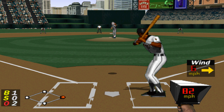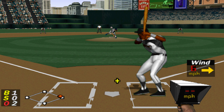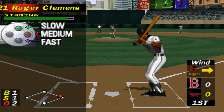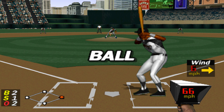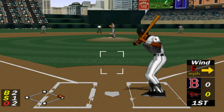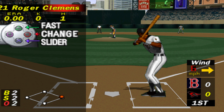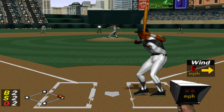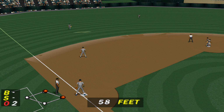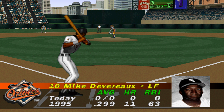One ball, no strikes. He's ready. Count 1-1. Here's the pitch. Two balls, one strike. Here's the pitch. The count, 2-2. He's ready. It's a line drive to the shortstop. It's a base hit. Runners on first and second. Now batting, Mike Devereaux.